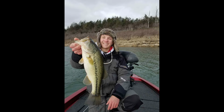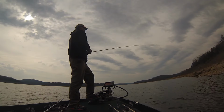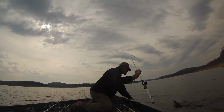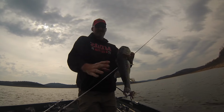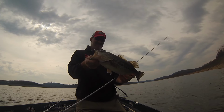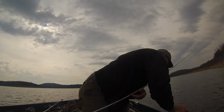Also, catching a lot of fish on a jig right now. The steeper banks leading into the spawning pockets are holding a lot of fish. Holding the boat in 10, 15 foot of water and hitting the bank, just working it back nice and slow, and they're just loading up on it. They're really on that jig bite right now from this end of the lake.